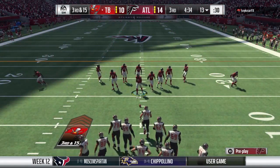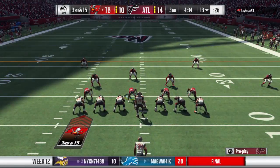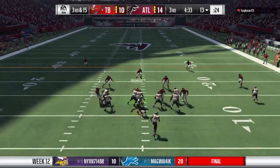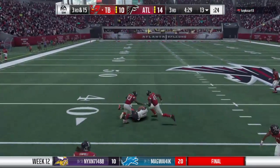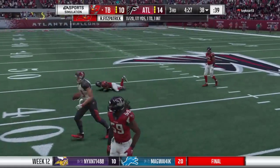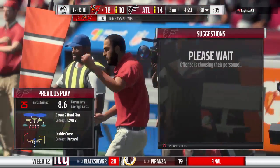The Bucs on third down. They've converted 3 out of 5 thus far. This will be 3rd and 15. Fitzpatrick to throw it. Oh, he's got a man wide open, complete. And they pick up 25 as they convert on third.